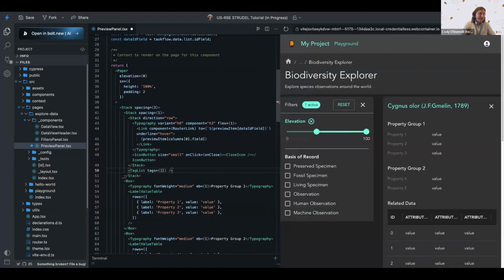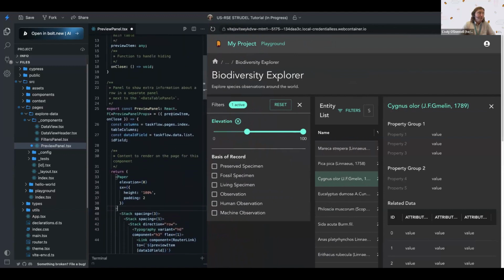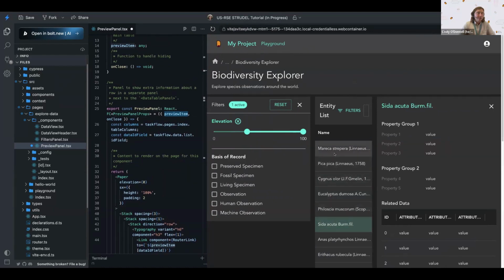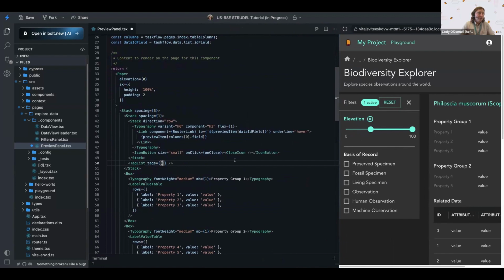I'm going to close out that tag list component. And so right now, it's blank because our list is not populated with anything. But what we want to do here is use data from the row that's being clicked. The preview panel template has a prop associated with it called preview item. Whenever you click on a row in the table in the Explore Data task flow, the preview item is populated with data from that particular row that you've selected. So that data is passed in to the preview panel through the preview item prop.